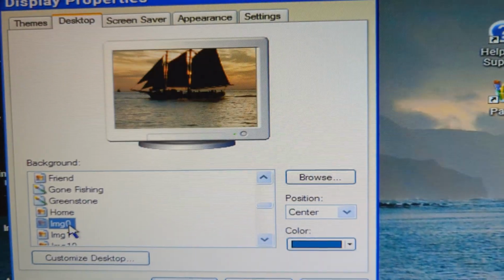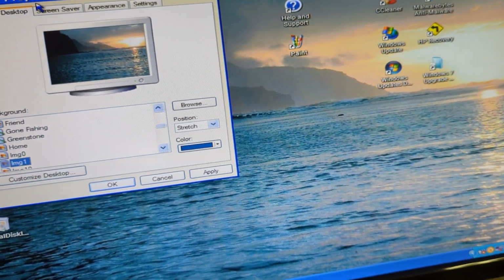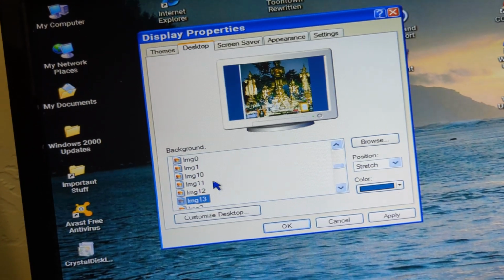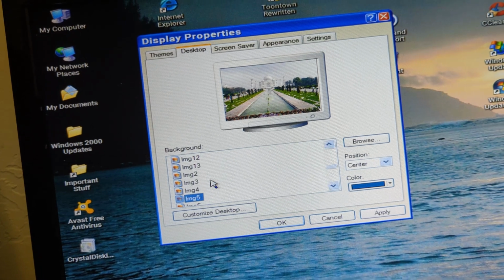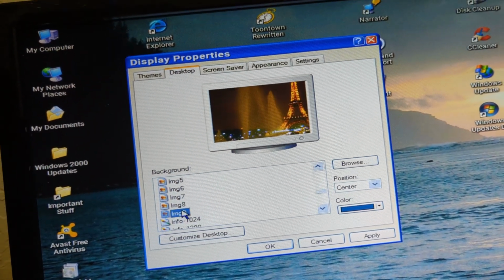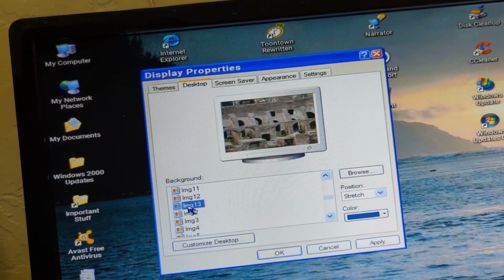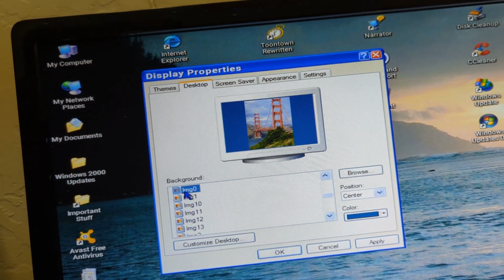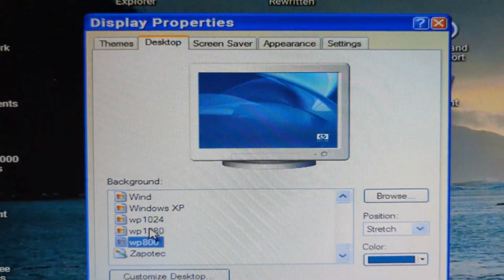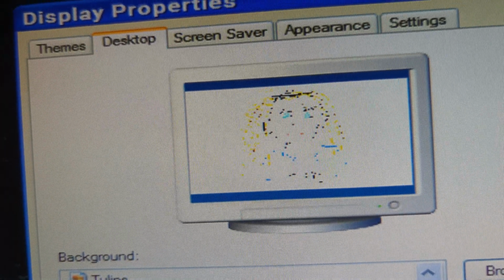What is IMG 0? Something else. IMG 1. This is one of the ones I think HP actually put on the system, because HP did have some backgrounds built in. If I use the keyboard, I can go through them. I'm not giving it enough time to change, am I? It's just being really slow. But these are some of the built-in ones. This is the one I had. There's other backgrounds on here, but what are these? Oh, the HP wallpaper. I don't know what that is. What the crap is that? I don't even know.